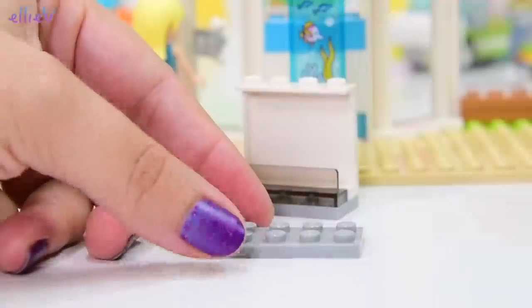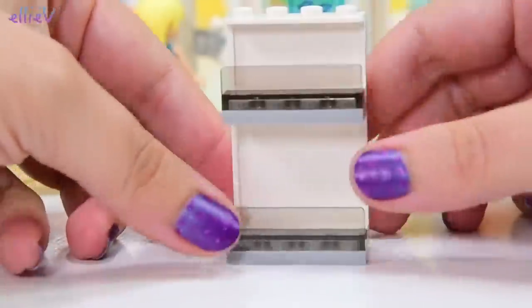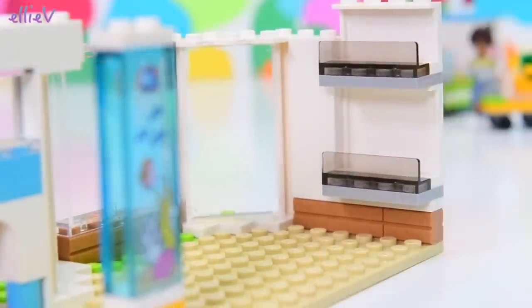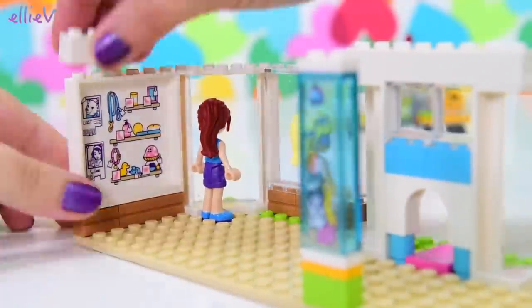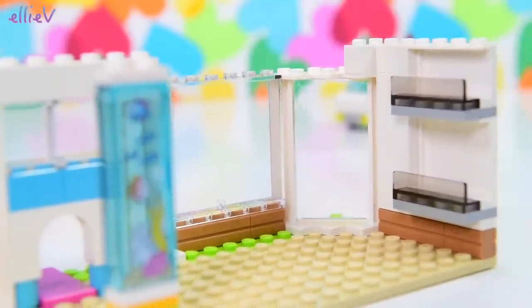I don't think you can buy that one because I think it's going to hold the roof up. So you don't want to take that away. It's quite structurally important. And over here we've got two little shelves. They are cool because we can put things on them and they will hopefully not fall out.